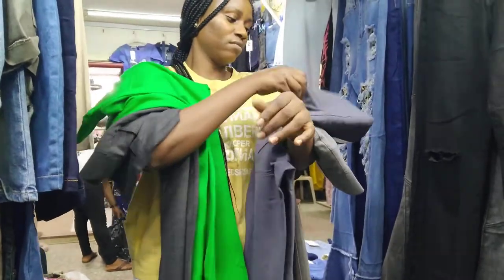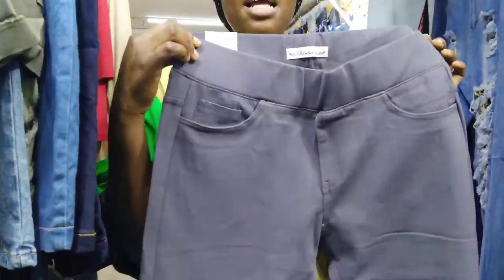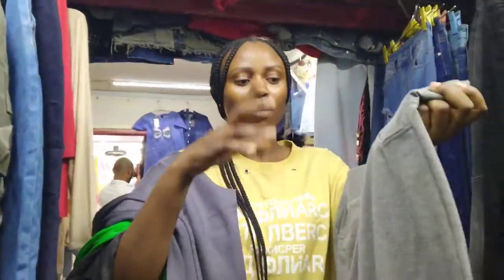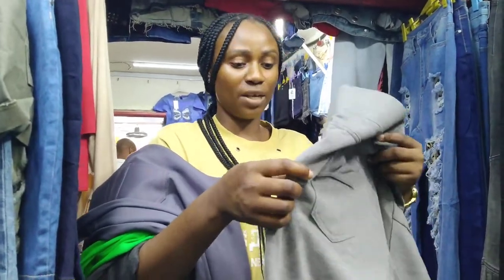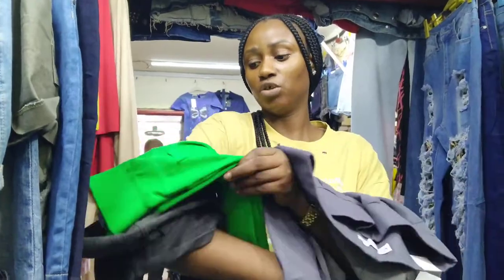Wow, this is lovely. This one, wear as you like. You can wear it off the shoulder. Can you wear it as a pant trouser? I like it. How much is it? Just 7,000. It has black also. Does it come in black, in sizes? Yes, but the black has it by the side. The others are plain. Oh, nice.